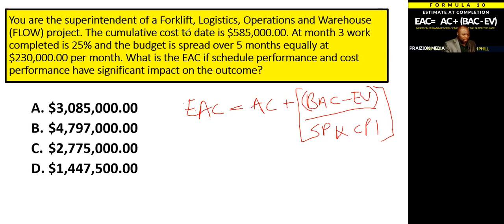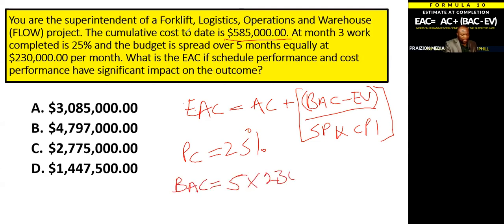Okay. Now your actual cost is this. We already know that. It says cumulative cost to date is that. It says at month three, work completed is 25%. So we know that the percent complete is 25%. And it says the budget is spread over 5 months equally at 230K a month. Then we know that the budget at completion is going to be 5 times 230K, which is 1,150,000.